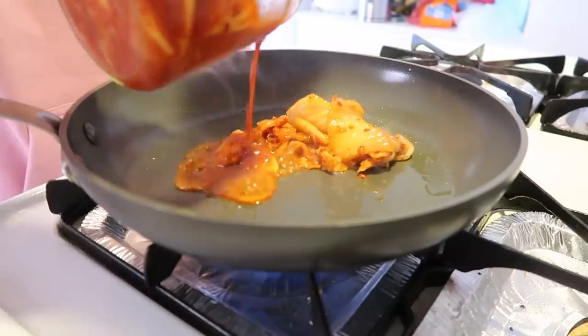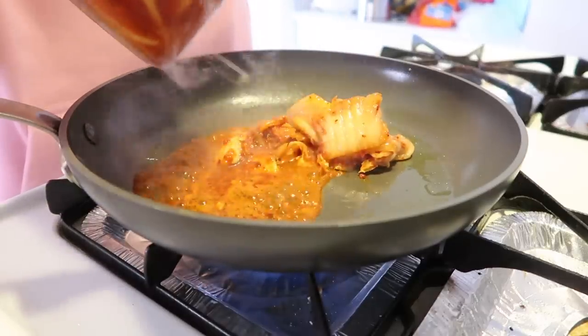I didn't know what to make, so I just made some kimchi fried rice, a classic.